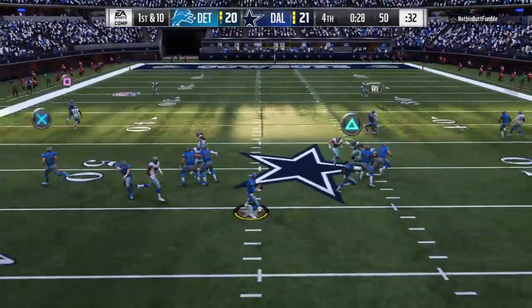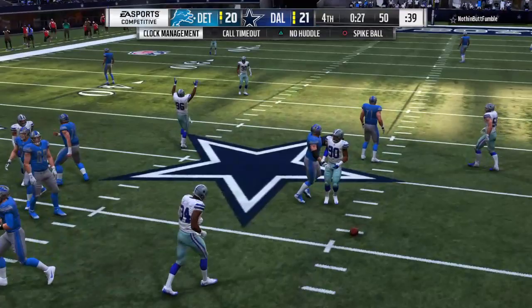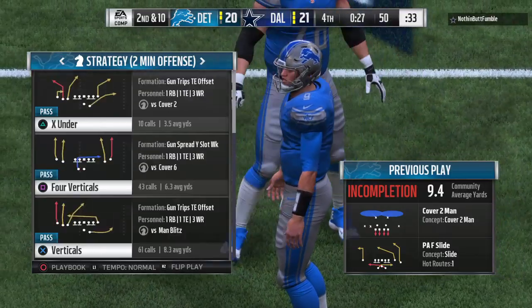Back to throw. And he'll be hit as he releases it, and that'll fall incomplete. This defense has watched their lead dwindle away. This is where they really need to bow up.